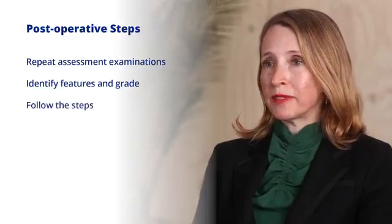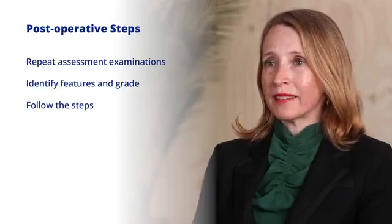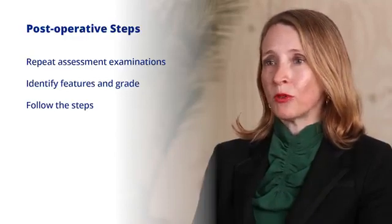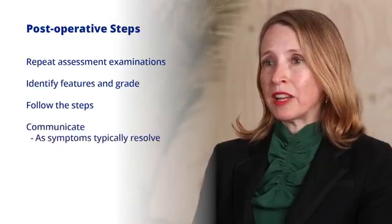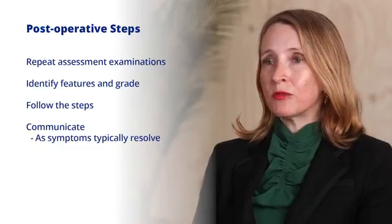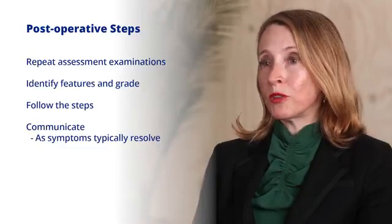You then follow the steps on the step ladder. Start at the bottom with simple therapies and move up until you see results. Communicate with the patient, particularly if it's a dry eye around the time of surgery. You can reassure them that their symptoms will most likely resolve.